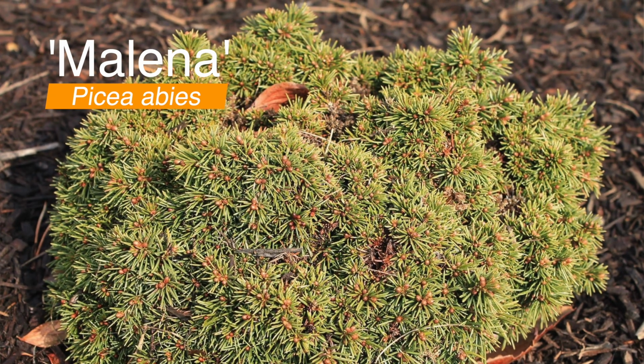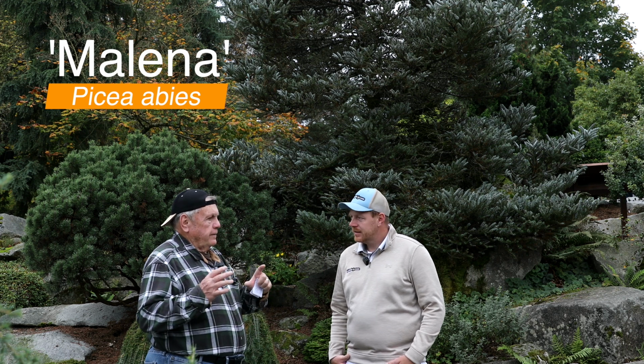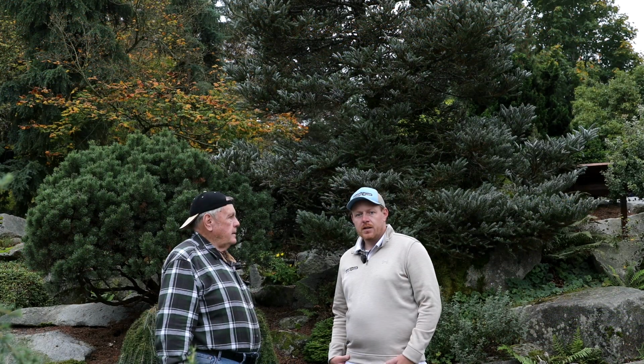Yeah, you don't need all blue and greens, all blue and yellows. You've got to have some green. And Molina is a nice green. It's dark green, and Horstmann is a light green with a completely different texture for the garden. Oh, yeah.